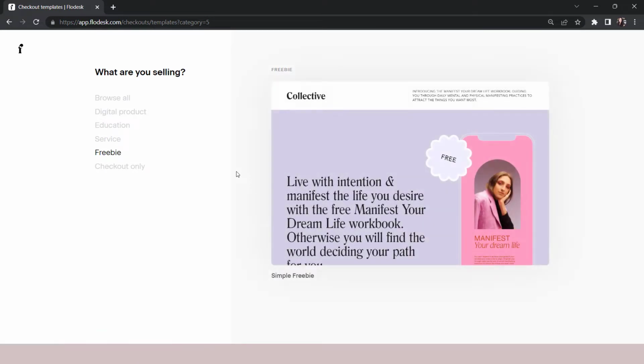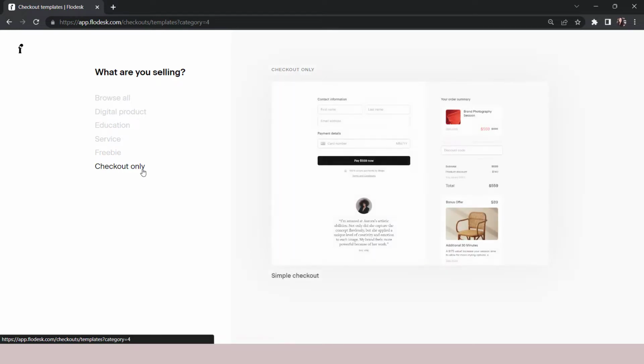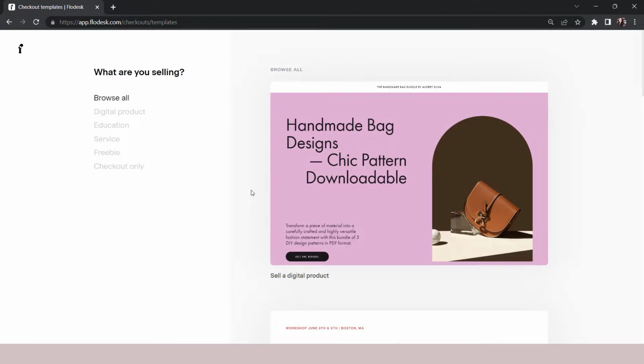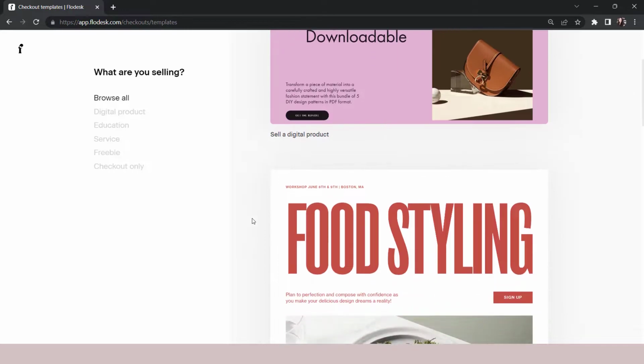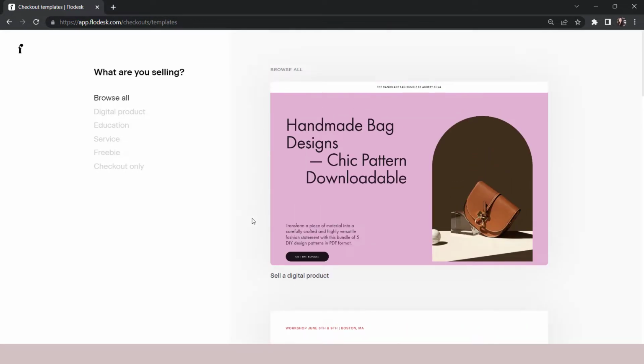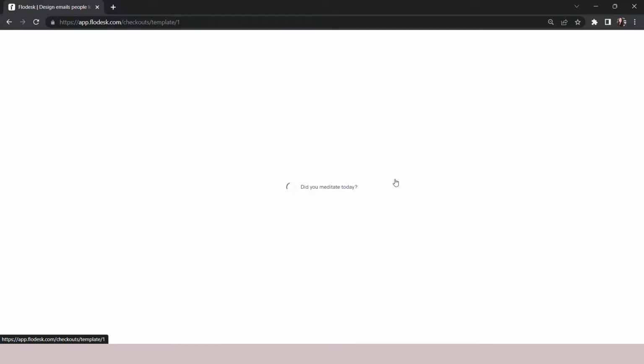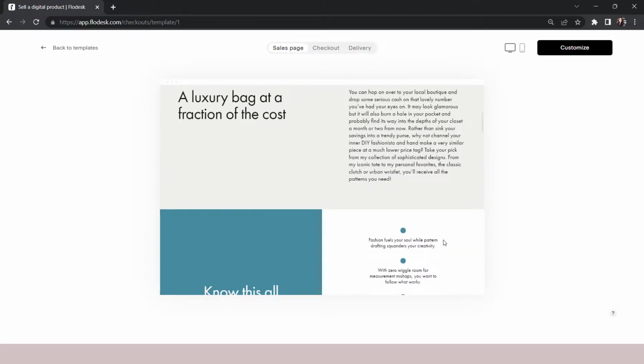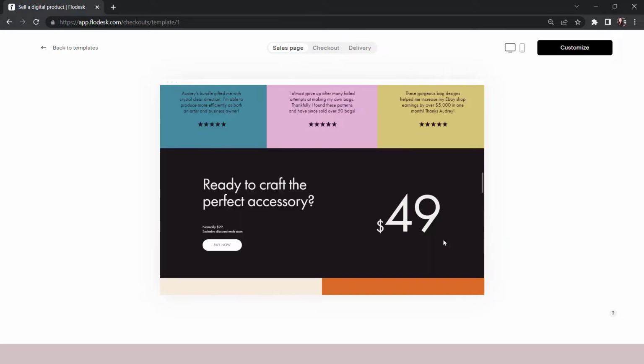For freebies, they have one option right here, and then for checkout only if you just want this page right here. So we're going to go to Browse All and scroll down here to find the one that you want, but I'm just going to select this one right here, which is actually the one that I used, I believe. All right, I'm going to come up here to hit Customize, but you can see the rest of what this page looks like if you scroll down to be sure that that's what you want.